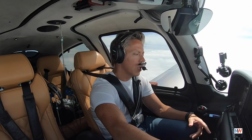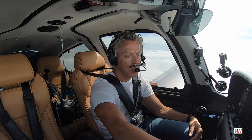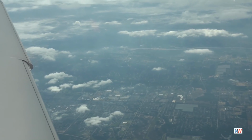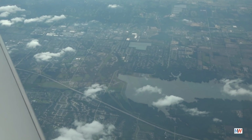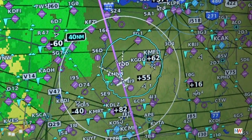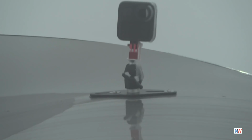So luckily I have nice tailwind, and the airports west of Ypsilanti are reporting still broken layers of 9,500 and 10,000. But I know it's coming down fast, so okay, we're getting pretty bad icing here, very bad. And it's coming fast. I have it on max.